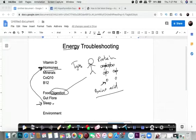You have tyrosine, if I can spell that. Tyrosine, for example, is used to convert the thyroid hormone T4 into T3. So without digestion, you cannot get amino acids. Without amino acids, you cannot get hormones. Tyrosine is also used for your happy, feel-good hormones like dopamine.